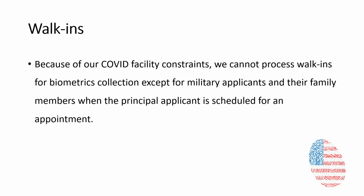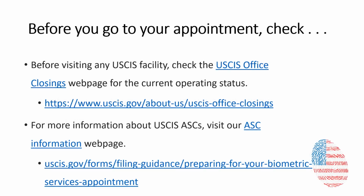Walk-ins. Because of COVID-19 facility constraints, USCIS cannot process walk-ins for biometrics collection except for military applicants and their family members when the principal applicant is scheduled for an appointment. Before visiting any USCIS facility, check the USCIS office closing webpage for current operating status. For more information about USCIS ASCs, visit their ASC information webpage.